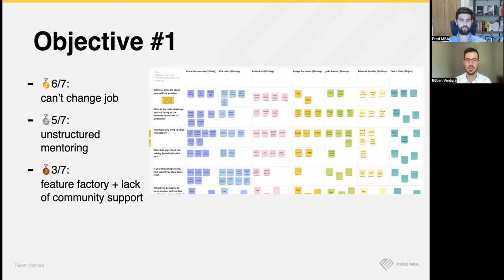Almost like a podium. So you have here the gold medal, which is 6 out of the 7 interviews I made. I had feedback around, I can't change job. It's really hard to change job.